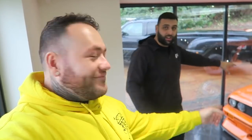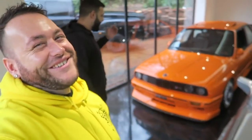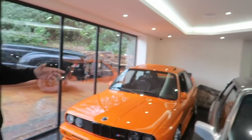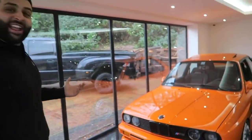So if I could only have one car out of everything I've got here, this would be the car, because this is the car that I've done everything to. Engine conversion, colour change, put it on air. It was the first E30 M3 in the world on air. Back in 2014, when nothing was on air but Volkswagens. And everyone hated me for it.